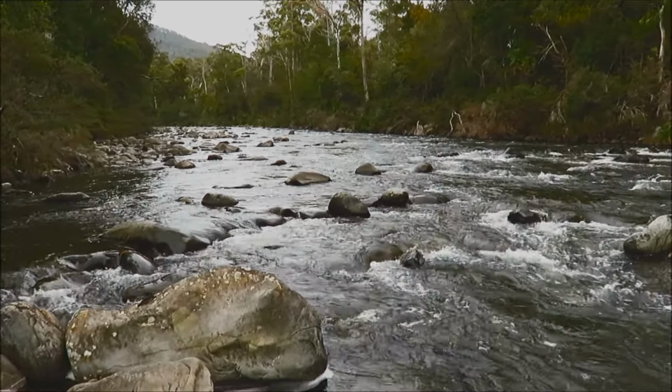Probably about 10 inches long. Yeah, anyway, I'll unhook him and send him home. They're good to go. Yeah, nice little fish. There you go. Thank you. Lovely.